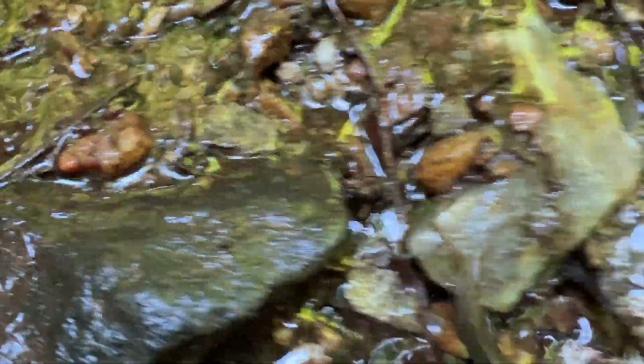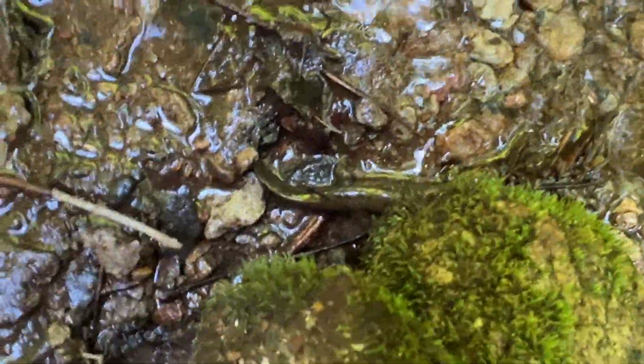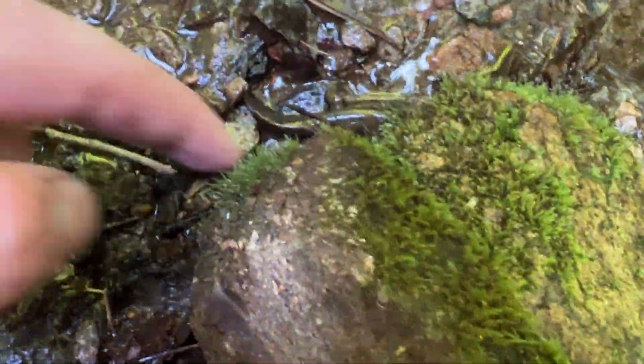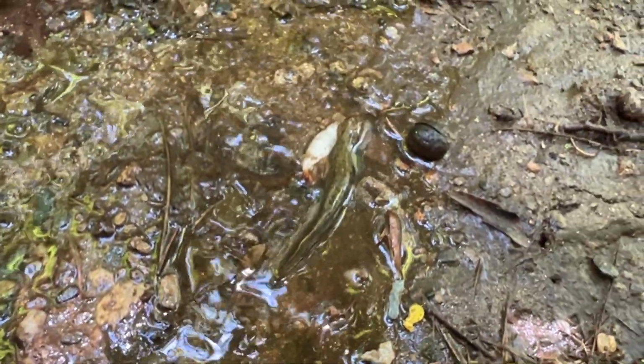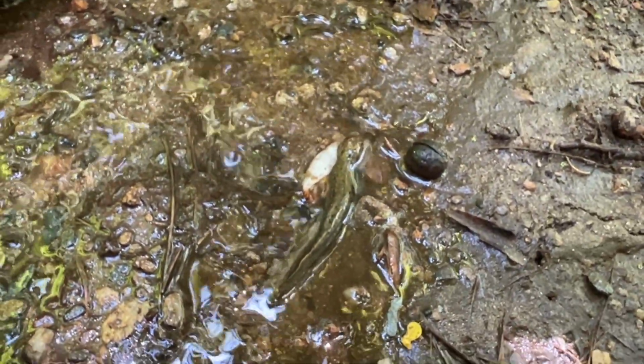Definitely a species, if this is the black-bellied, a species that I've always wanted to see before. But that is really neat. I'm just going to let him go on his way back where his rock was, and I'm probably going to head out of here now.